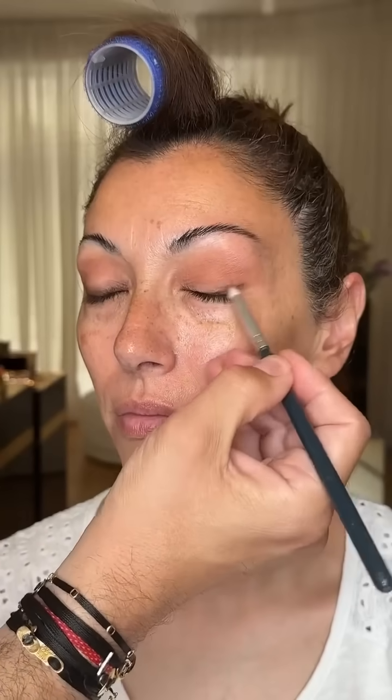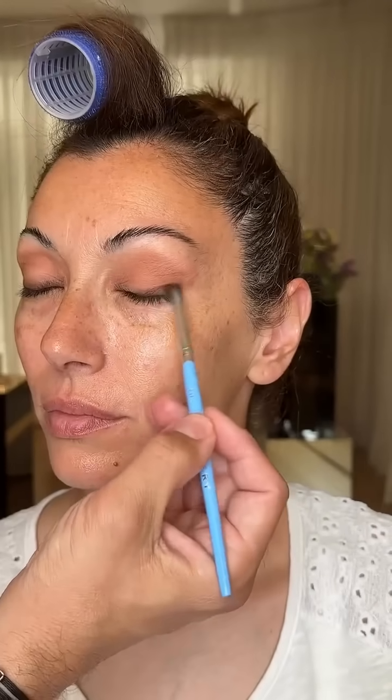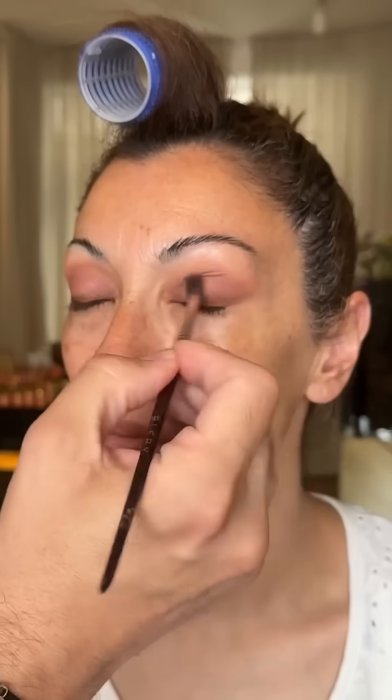Don't forget about the lips. A delicate gloss or lipstick in natural shades will make the image harmonious and fresh. Improve your technique, and may your everyday be full of youth and confidence.